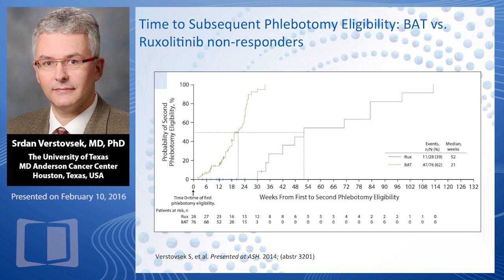What happens with these non-responders was presented recently, and we found, as is shown on this slide, that the time to subsequent phlebotomy in patients that were officially non-responders, in fact, has been markedly delayed versus patients that were treated with the best available therapy arm. So much so that the median time to next phlebotomy in non-responders to ruxolitinib was 1 year, markedly better than the patients on the best available therapy arm.